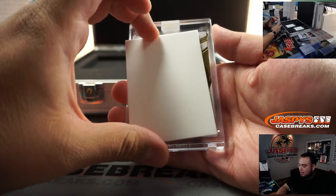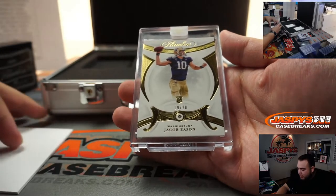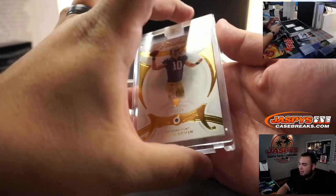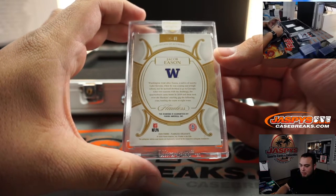First in case card, guys, is 9 out of 20, little diamond, Jacob Eason. Indianapolis Colts. D. Porter.